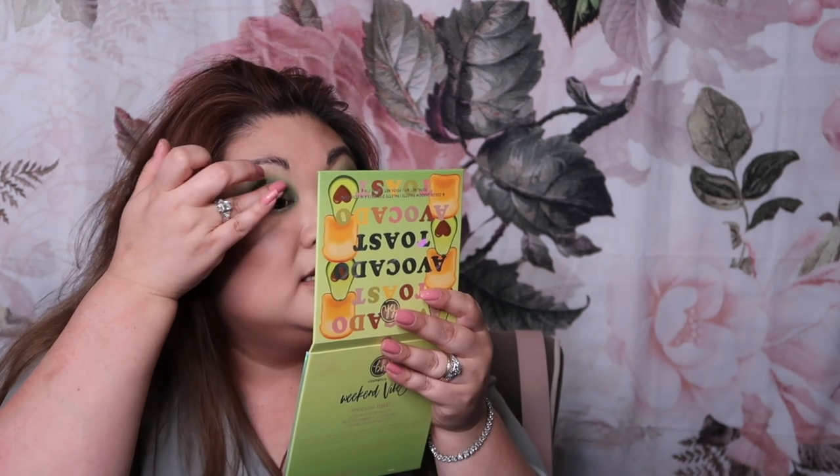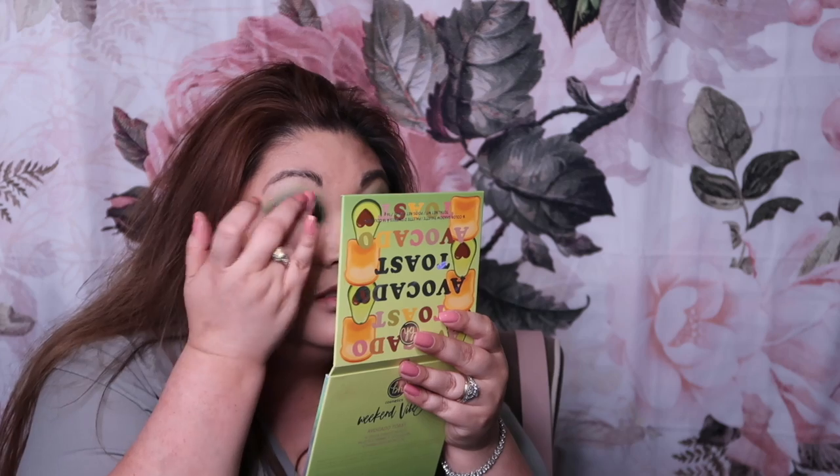So I'm gonna actually go in with Green Juice, because I think that one will play nicer. I mean, any of these would play well with the look that we've got going, but I just want to see what happens if we go in with Green Juice and do a bit of a halo eye. I'm just patting this onto the center part of the lid. So that's Green Juice. That's a really pretty color.